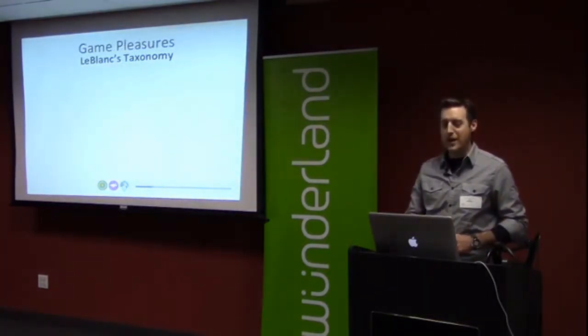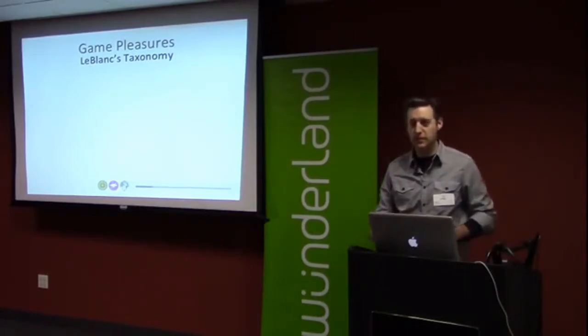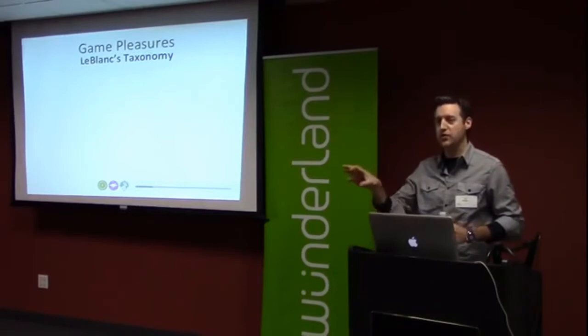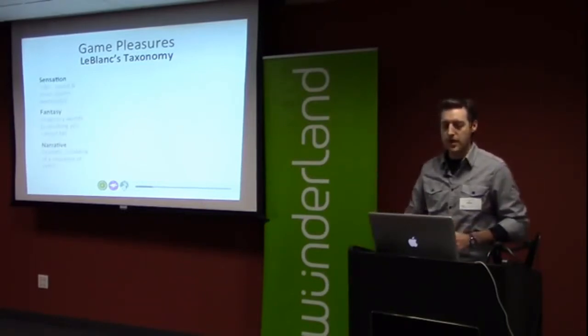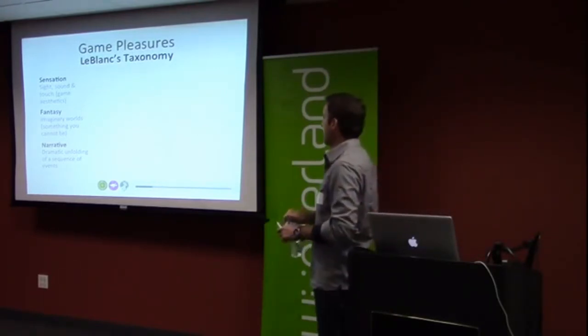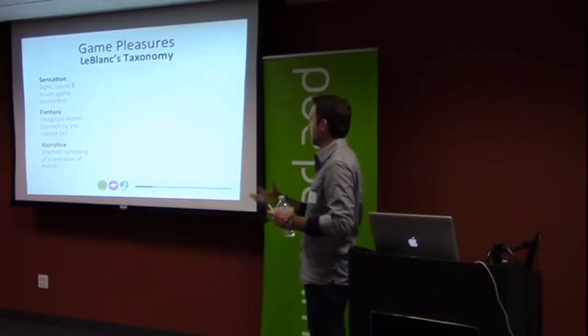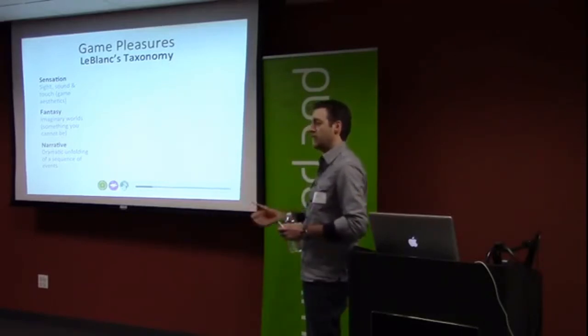And there's also LeBlanc's taxonomy of game pleasures. So these are things that people find pleasurable in games. These are things that you should try to shoot for when you're actually gamifying things. I'll walk you through a couple of these. So basically sights, sounds, and touch. So the game aesthetics, very much a visual thing. Fantasy, imagining yourself in some place that you can't be.